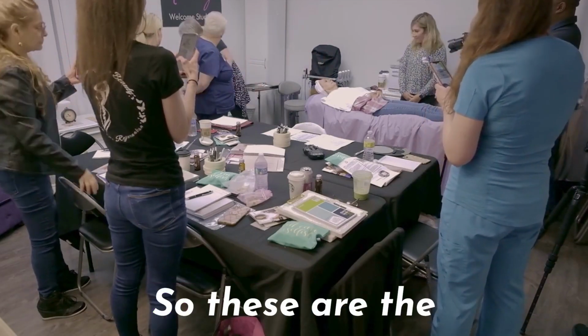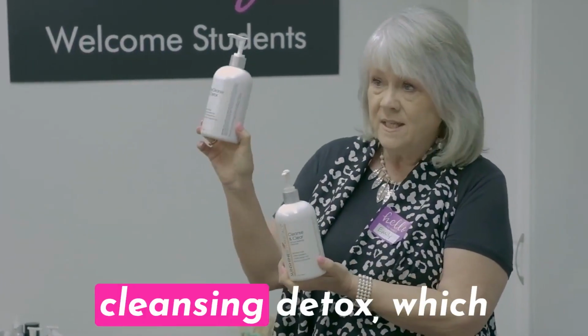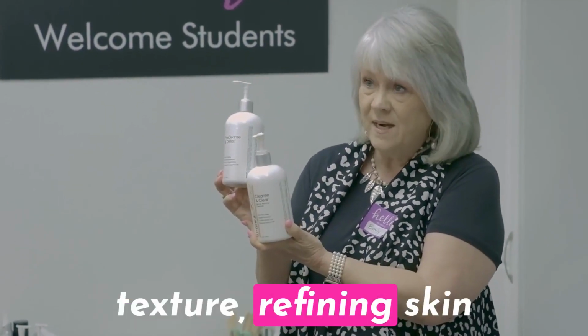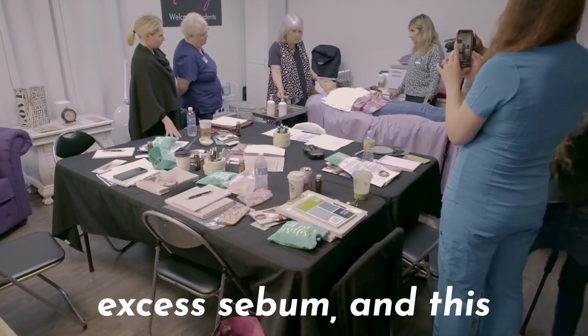So these are the workhorses of your clinic, our back bar. Pre-cleanse and detox, which is our prep, and cleanse and clear, which is a texture refining, skin brightening cleanser. Pre-cleanse and detox melts oil, waxes, and excess sebum.